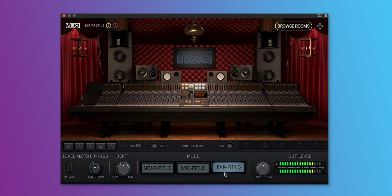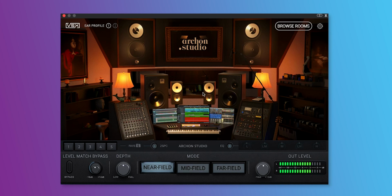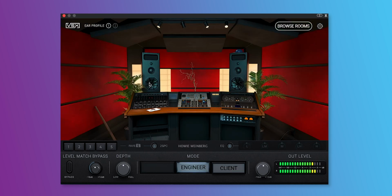So here's the first studio in VSX, and there's 3 sets of monitors. So there's the mid ones that I'm talking to now, and then a set of NS10s. Let's go into Archon. Now this is the best one for me, and this is the best setting. Midfield Archon is really good and clear, and the far field one has just got lots of weight to it. Into a mastering suite, and you can choose whether you sit as the engineer or as the client on the sofa at the back of the room.